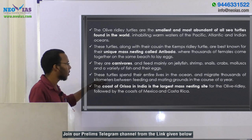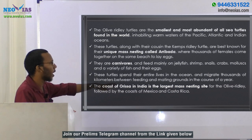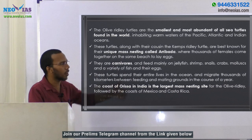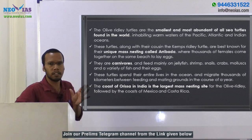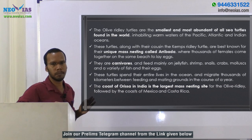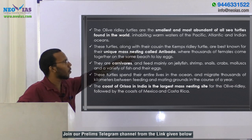These turtles spend their entire life in the ocean, and they migrate thousands of kilometers between feeding and mating grounds in the course of a year. That means they come from the Pacific, Indian or Atlantic region to the largest nesting beach, Gahirmatha beach. But Gahirmatha is not the only nesting beach. These olive ridley turtles also nest in Costa Rica or Mexico. Considering all the nesting sites, Gahirmatha is the largest nesting beach. They migrate to these nesting sites from the Pacific, Atlantic or Indian Oceans.